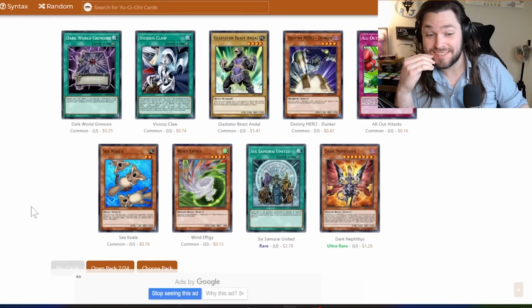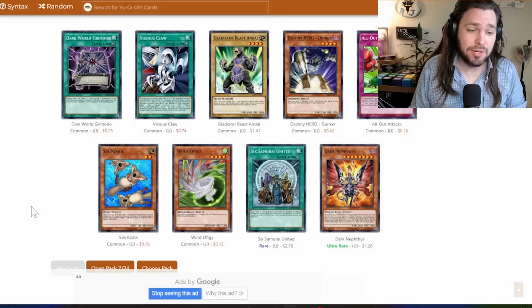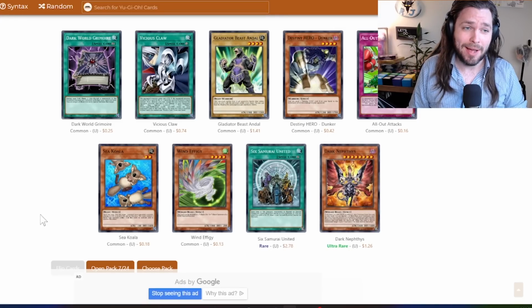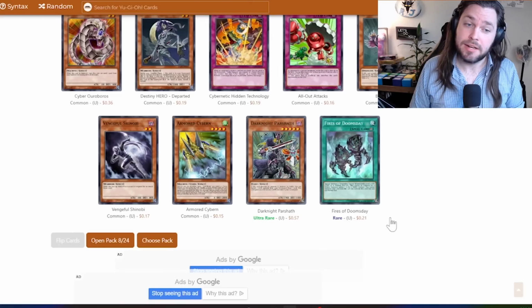Dark Nephthys in the ultra rare slot is so cool. I don't know if it's going to be any good, but it's a very, very cool card. I love all the dark counterparts, and I love Nephthys, and so I'm glad to see this card. Gladiator Beast Andal, also a really strong card. Another Fires of Doomsday and a Dark Knight Parshat.